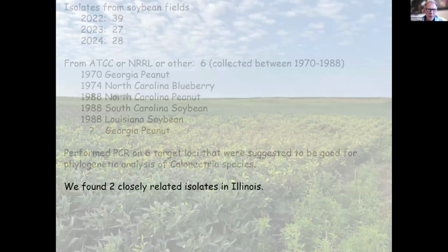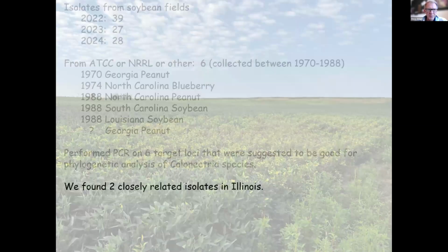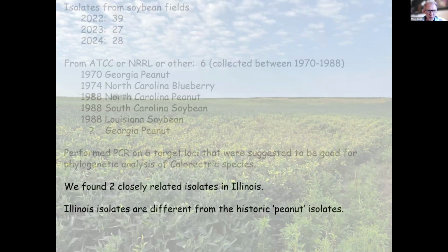And what we found is instead of a lot of variation, we saw very little variation. But we see there might be two closely related isolates in Illinois. And for this whole region, we only found two different isolates based on these 6 PCR targets. If you do more sequencing, we might see more differences.